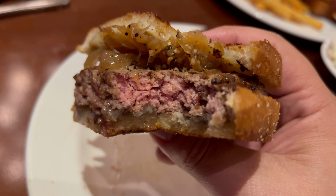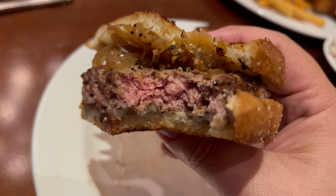But unfortunately, when something is too salty, it just overpowers everything. While all of the other elements are good, they just needed to lower that salt level a bit, and this could have been really nice.